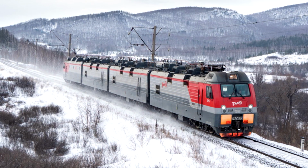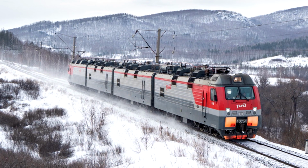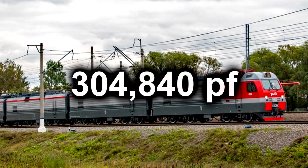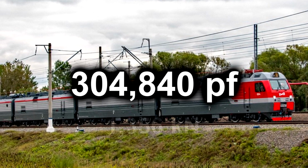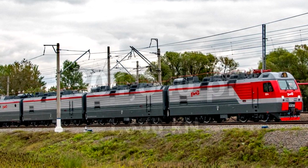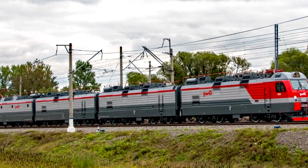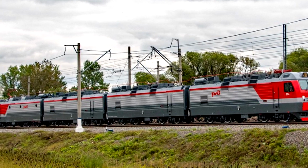This setup gives it an outrageous amount of power, and, of course, tractive effort. How much exactly, you ask? Well, of course you ask me. 304,840 pounds! Or 1,356 kilonewtons of tractive effort. Is that necessary? I guess. They've been pretty successful. You gotta give it to them. And in theory, the more tractive effort, the better. Just don't get in a tug of war with that thing.